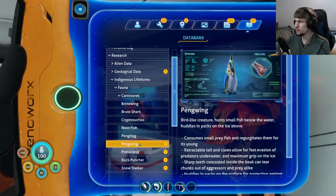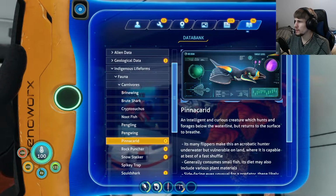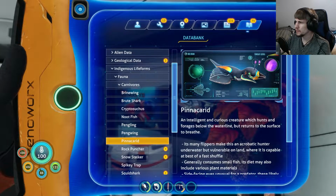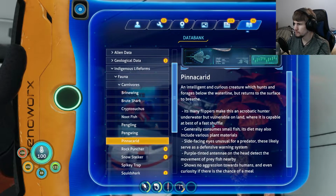And Pingwing we've seen out and about. The Pinnacarad was one that we kind of found swimming in a few weird areas. Intelligent, curious creatures which hunt and forage below the waterline, but return to the surface to breathe. Well, it's actually an air breather. Many flippers make this an acrobatic hunter underwater, but vulnerable on land, where it's capable at best of a fast shuffle. Oh, I didn't even realize it could be amphibious in a way, but I guess with the amount of flippers it could.